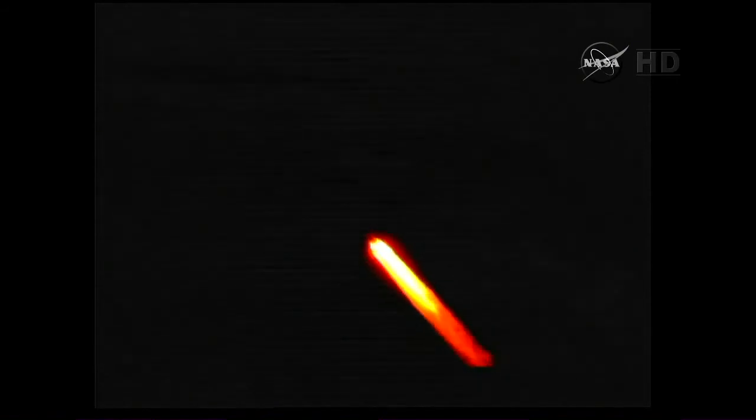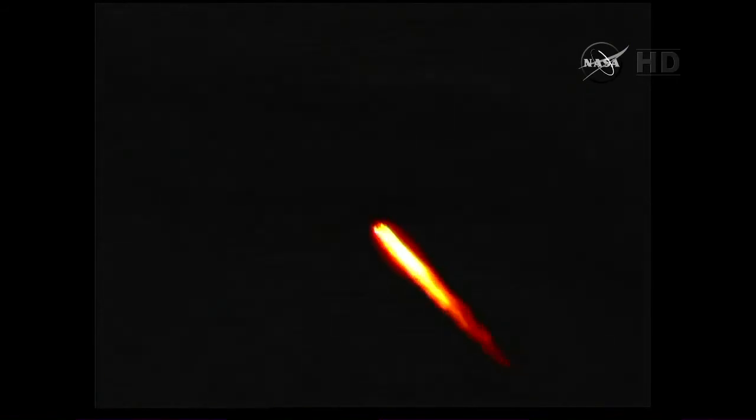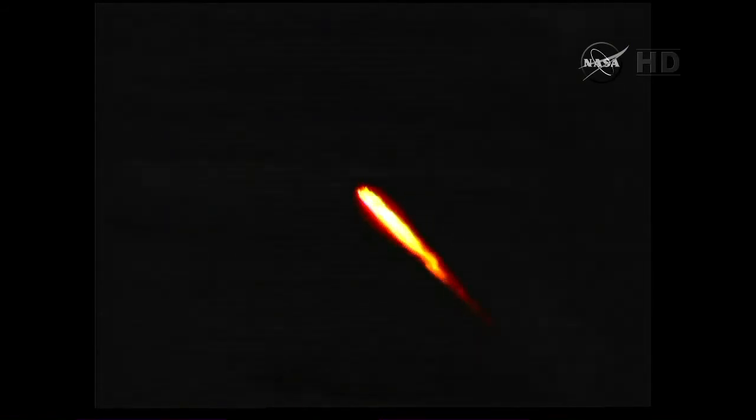50 seconds in, Mach cube. Vehicle now having maximum dynamic pressure. 57 seconds. Chamber pressure beginning to decline on the solids, as expected. And we have burnout of the solids. We'll be holding on to those solids for about 30 more seconds to assure a safe water impact point.